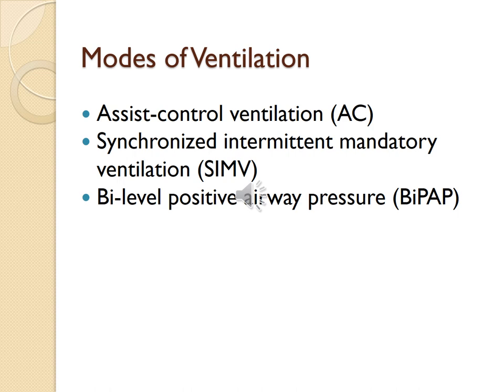Then you have synchronized intermittent mandatory ventilation, the SIMV. This is similar to the AC ventilation in that the tidal volume and ventilator rate are preset.